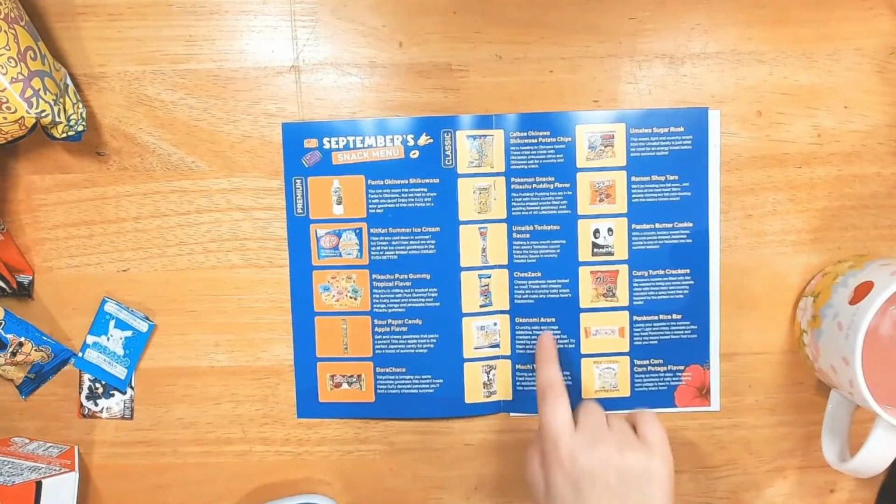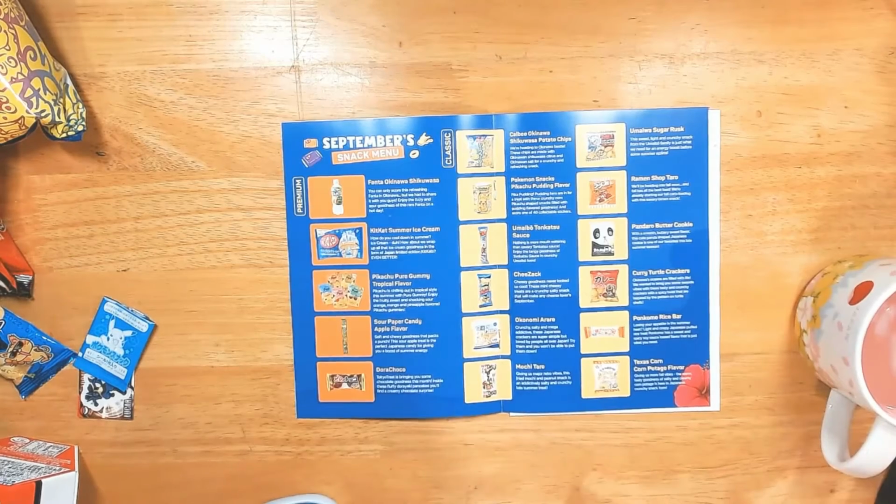A little of that snack will go a long way. So our next snack that we're going to look at is the Okonomi Arare. And it says, crunchy and salty and mega addictive, these Japanese crackers are super simple but loved by people all over Japan. Try them and you won't be able to put them down.